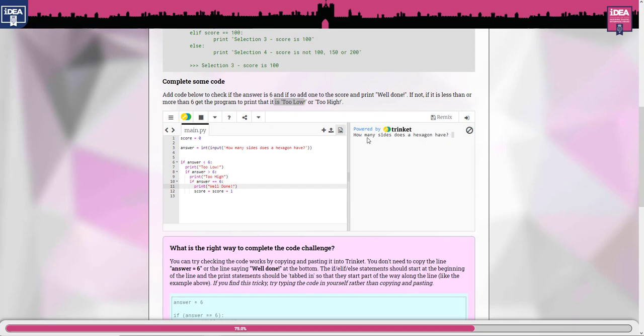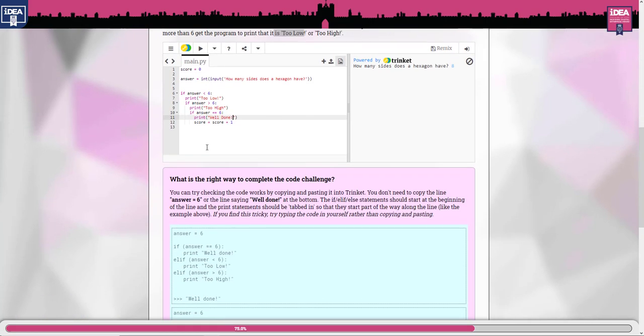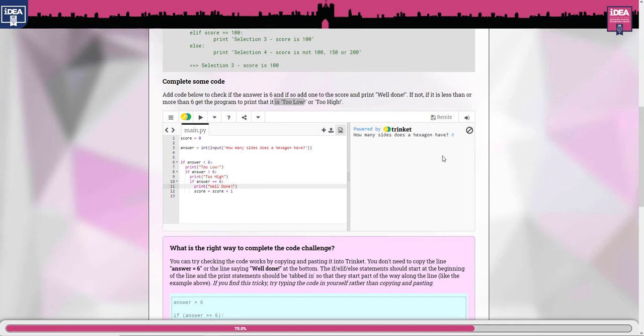So we can say, how many sides does a hexagon have? If we go over 6, we'll do 8 for example. Oh, yeah, so what we need to do is, if answer is less than, we've got to do an else, sorry. What we need to do here is put in else, elif. Elif and elif. There we go. Now run that again.